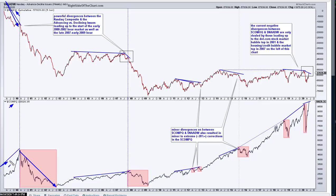In other words, the Nasdaq Composite was rising with the advance decline line falling. Same thing back here. You had the last bear market, everything was rising there. The Nasdaq Composite was rising leading up to the 2007 to 2009 bear market, and the NAAD falling. So you can see the divergences, each and every one. This one's actually been continuing for quite a while. We've had a series of consecutive divergences, and this is something I've noted. I haven't really talked about it.